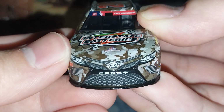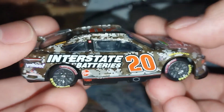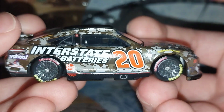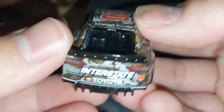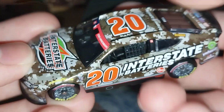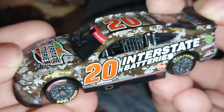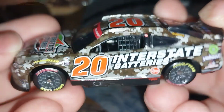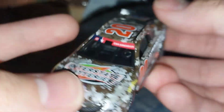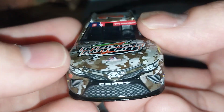So to have both is pretty cool. You know, of course, the Christopher Bell or the Ty Gibbs, and then having this, both different and not the same. Definitely more worth it to get the Coke 600, at least in my opinion, because it kind of looks cool. You know, camo on a Toyota Camry TRD. Pretty cool, right? Definitely recommend this one. Christopher Bell fans are definitely going to get a kick out of this diecast, or any NASCAR collector, because, you know, camo definitely makes for interesting paint schemes, and this is definitely one of them.